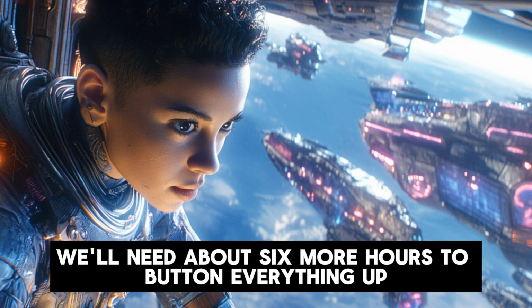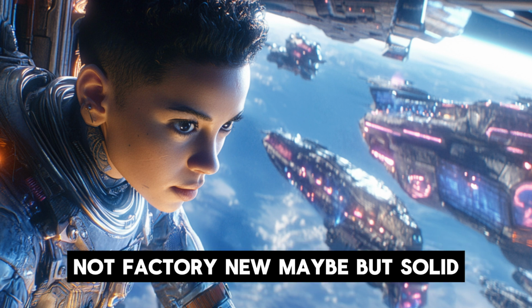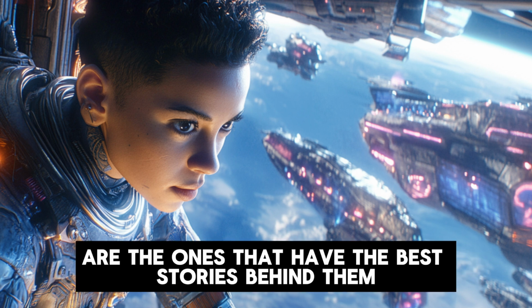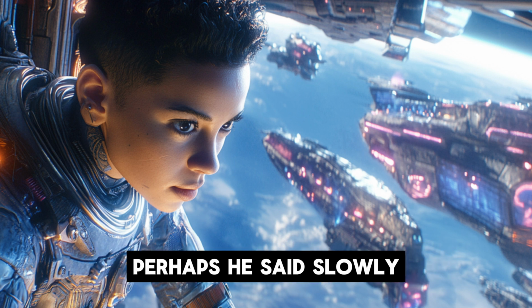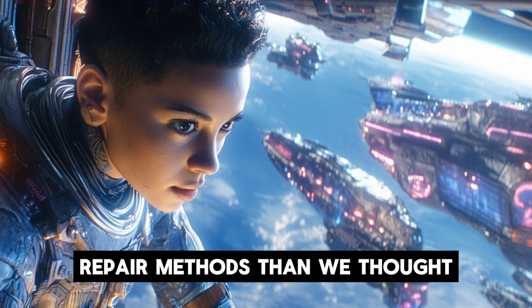"We'll need about 6 more hours to button everything up," Tom said. "But you'll be space-worthy by then. Not factory new, maybe, but solid. And sometimes, the repairs that show are the ones that have the best stories behind them." Captain Rel looked at his ship, then at the human repair team. "Perhaps," he said slowly, "there is more to learn from Earth's repair methods than we thought."